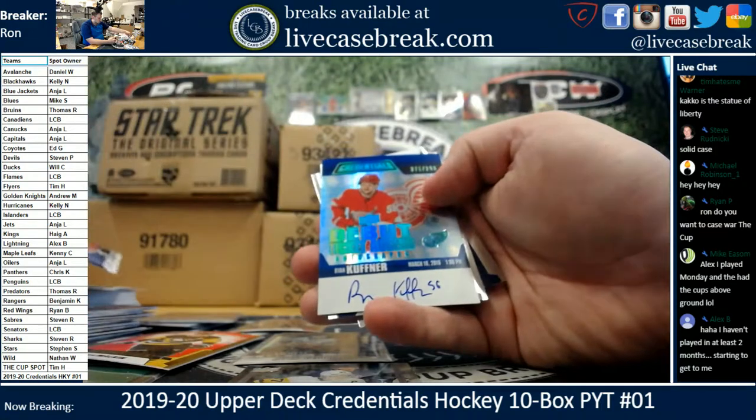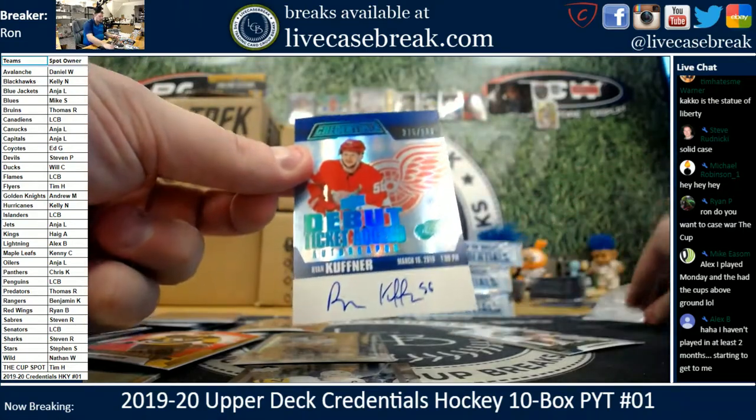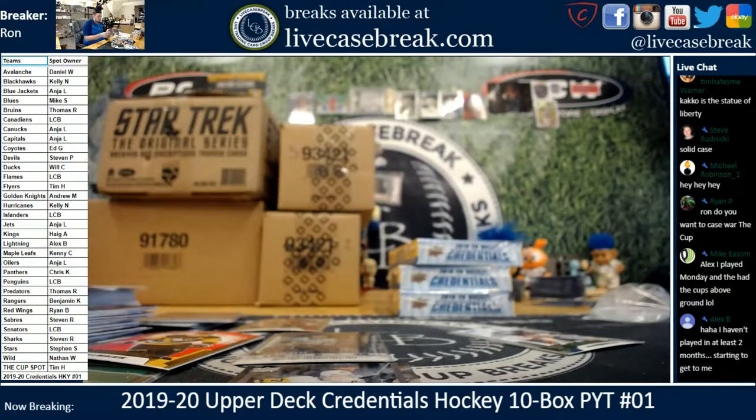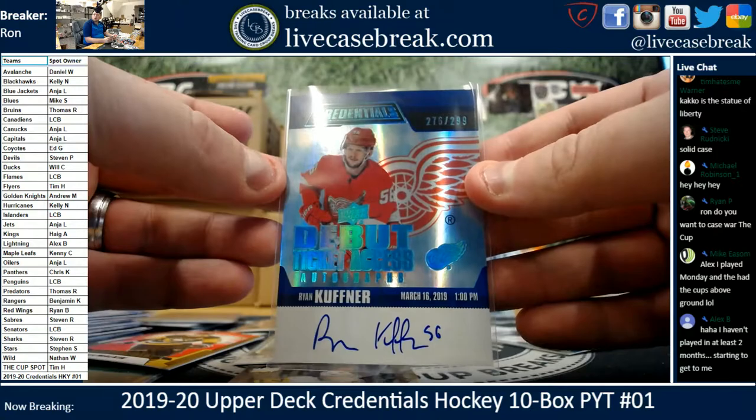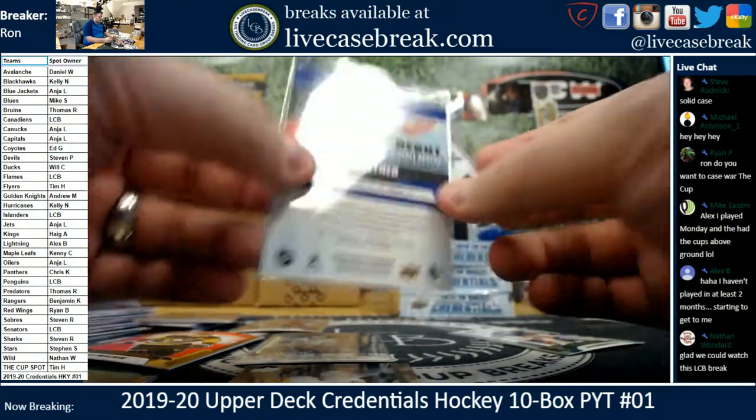Credentials of Heros, and we got a Ryan Kufner debut ticket access for the Red Wings going out to Ryan. 275 out of 299. Base auto.